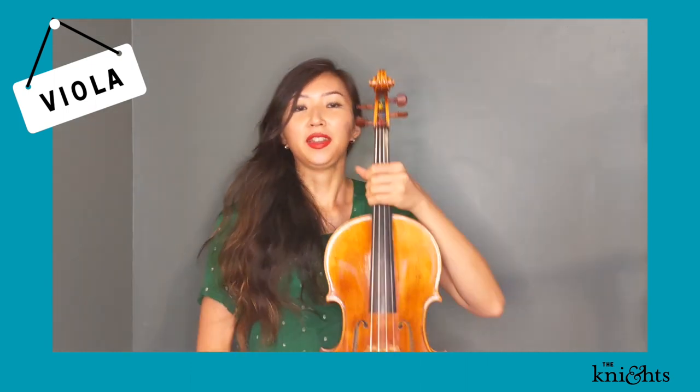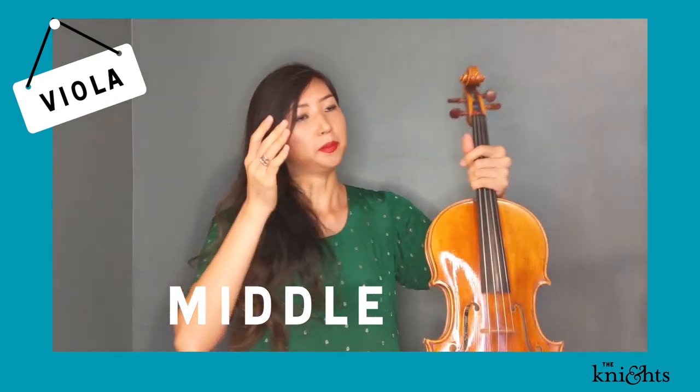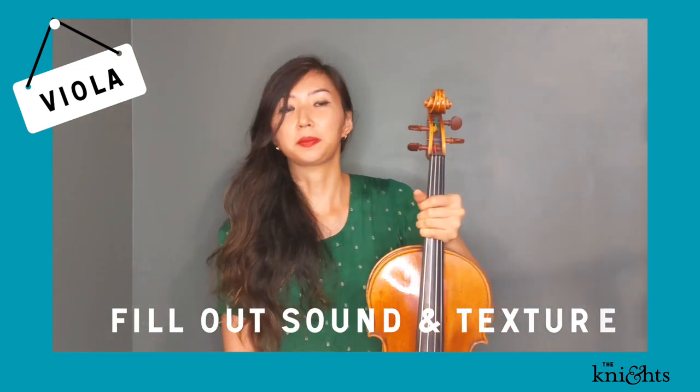So in an orchestra, the violas are sandwiched in the middle of the low instruments, the basses and the cellos, and the high instruments, the violins. And we get to play with all the instruments in the orchestra, like the winds and the brass and the percussion instruments. So we're often filling out the sound and the texture of the orchestra.